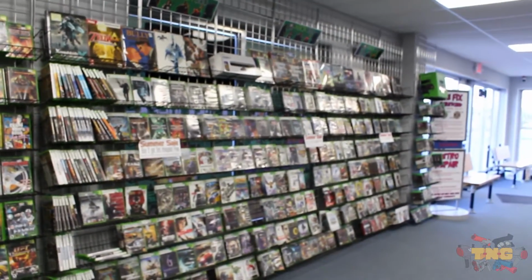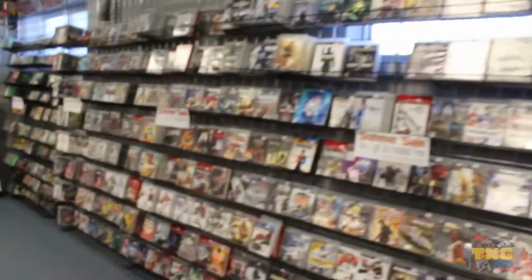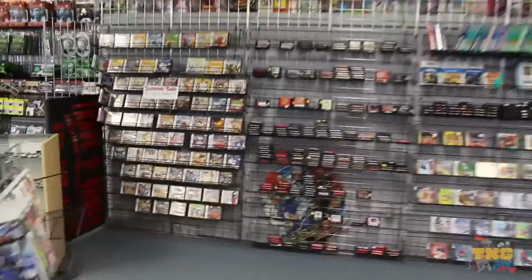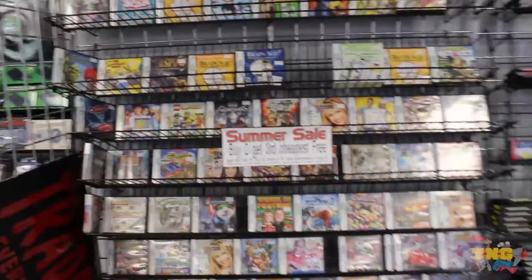And like I was saying, the sale's still going on. Buy two, get third free. 360, original Xbox, PS3, PS2, the Wii games, and of course all the DS games are on sale still. A regular original DS case full of them.